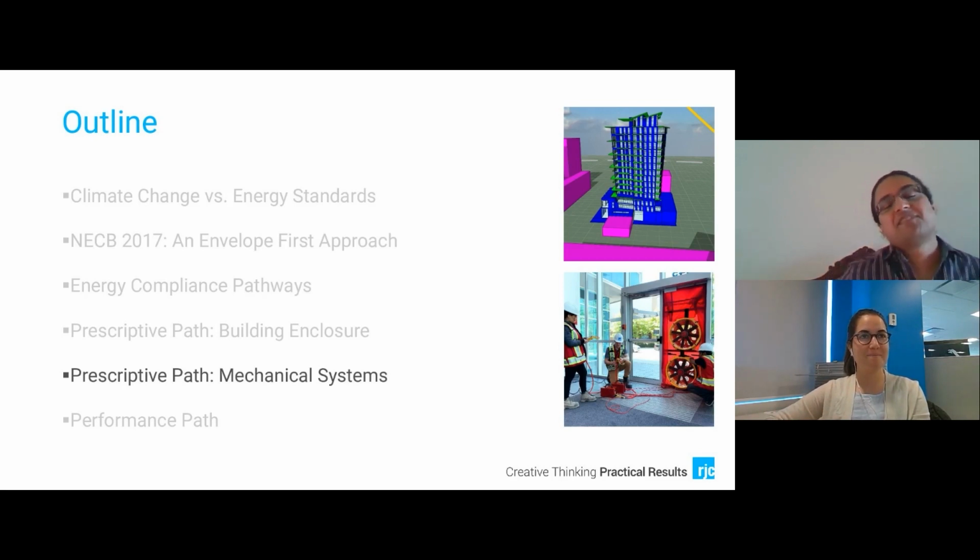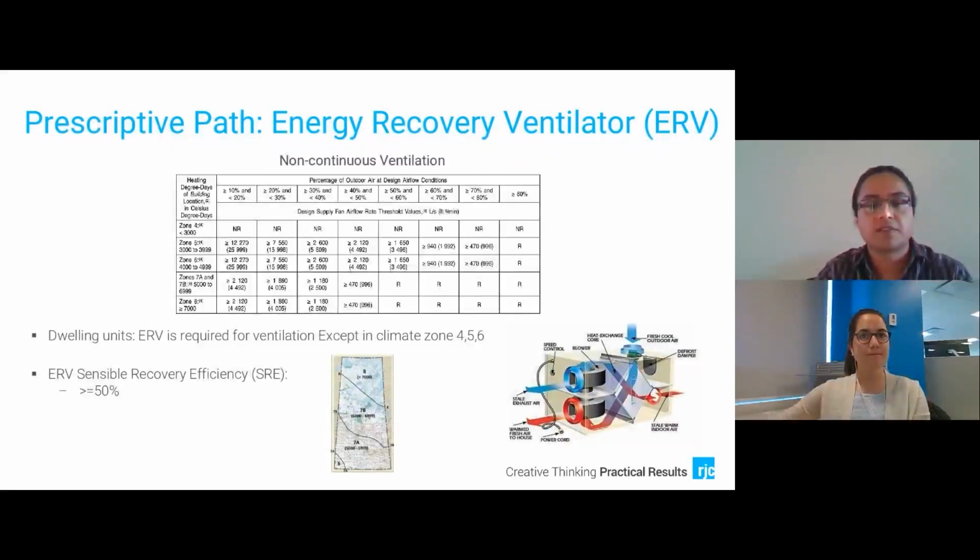Thanks, Maddie. So now I'm going to talk about prescriptive path, and I'm going to focus on mechanical systems. One of the most important mechanical systems in our buildings right now is the energy recovery ventilator. Here you can see in this table the requirements for energy recovery ventilator under NECB 2017. The very first table shows the requirements for non-continuous ventilation, like if you have an office building or if you have a retail building.